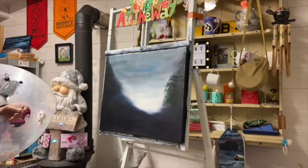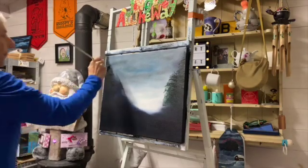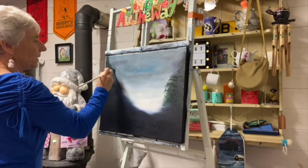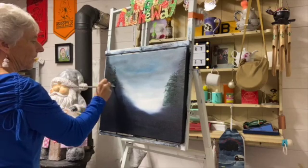Okay, now you can start to see it come into the light. So I'm just doing a few trees because he's in a wood. Well, he would be in a wood, in a forest, a little logger's cabin.